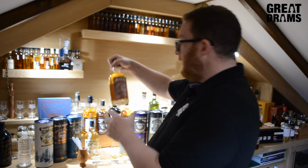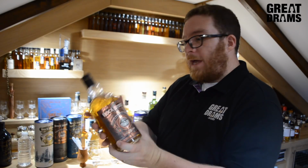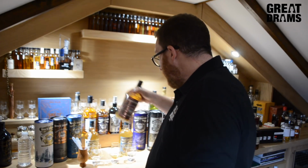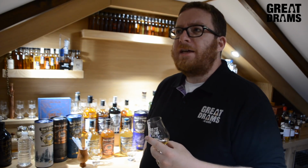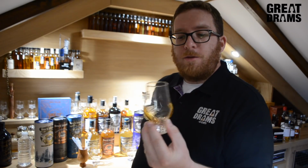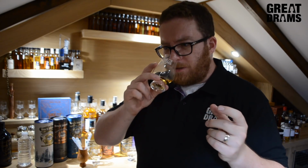So now, let's hit number 2. Rock Oyster 18-year-old, also bottled at 46.8%. Gorgeous foiling on that label, absolutely stunning. Similar Orkney, Arran, Jura and Islay. I could probably guess the distilleries from the Jura and the Arran component, and probably have a decent guess at the Orkney component too, but I wouldn't know that one for sure. So this one's a bit sweeter on the nose, a bit more toffee, a bit more fruit element coming through.